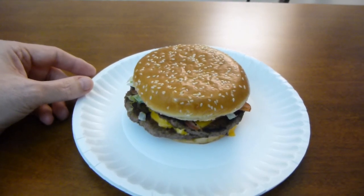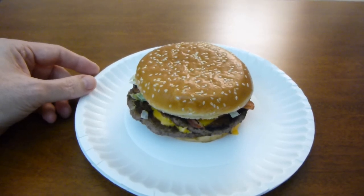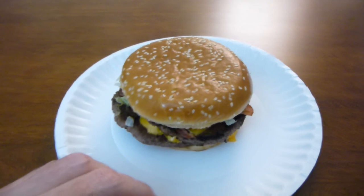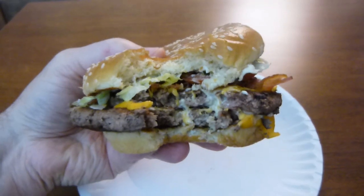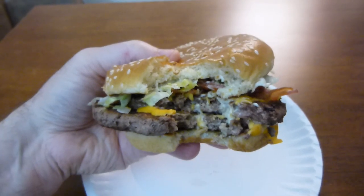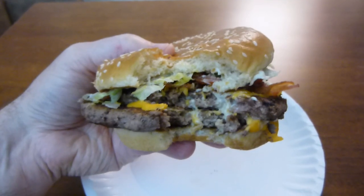So with that being said, I'm interested in that signature flavor with lettuce, tomato, bacon, and then a smoky sauce. This is a limited time hamburger, so if this interests you, better get on out there and get it. Another thing, I've never had the double QP. I've never had two patties before. This is different for me as well.